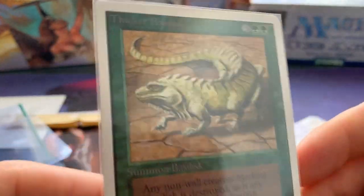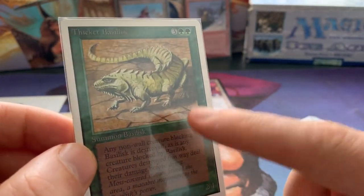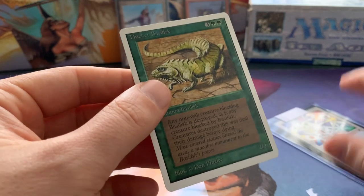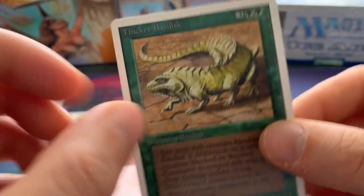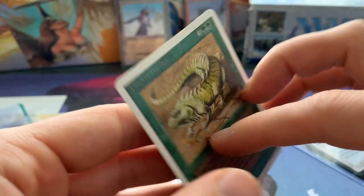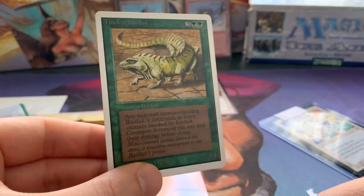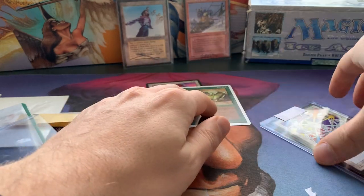Ah, Thicket Basilisk. I actually have two of these, and I have three of these. Wow. Wouter, that's so generous. Just to clarify, I didn't order these cards. So, wow. Beautiful that you're sending them to me. I just love wide bordered cards. When the wide border still looks so crisp, like this. Absolutely beautiful. Wow. Thank you, Wouter.